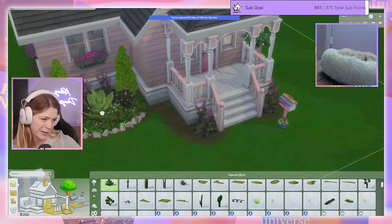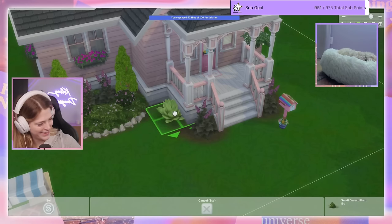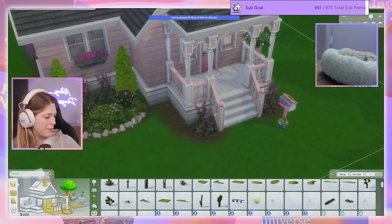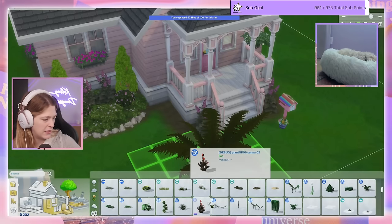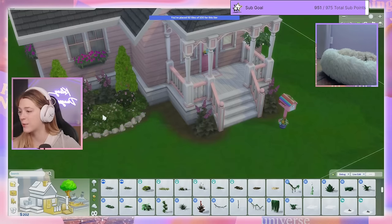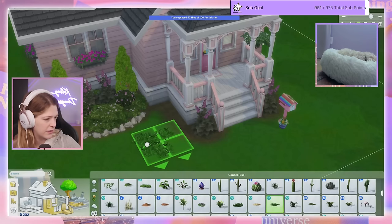Oh wait, this is kind of cute. Why are these so cute? Look at that. It's so cute. Should I have one of these in here? It's kind of a different vibe, but I do like it. Looks like a dino plant. Yeah. Hashtag Kelsey Barbie. I think that's the hashtag for this.